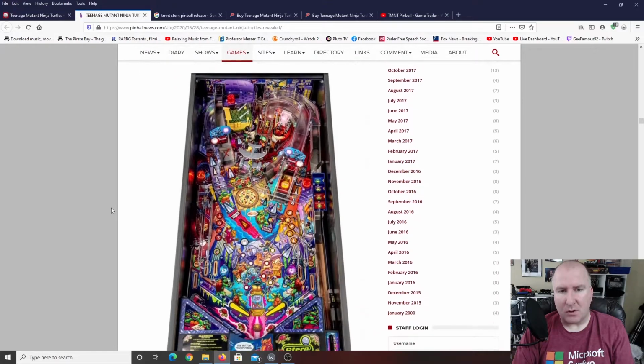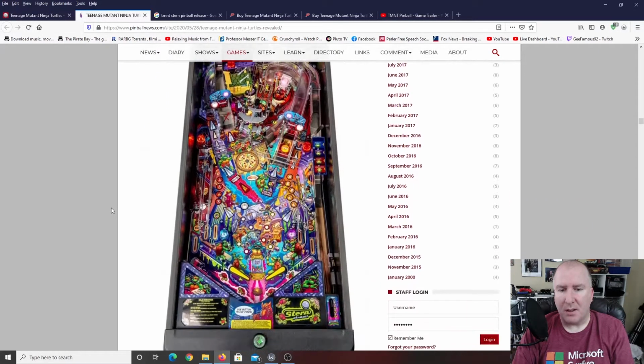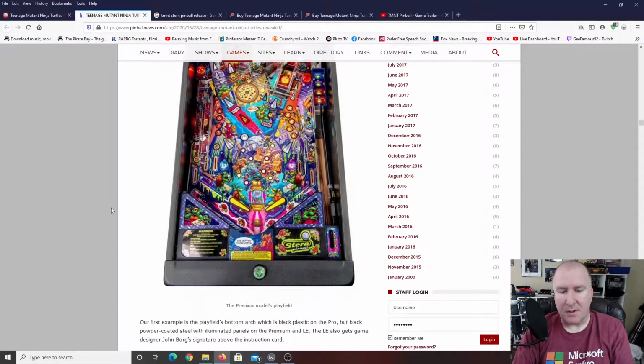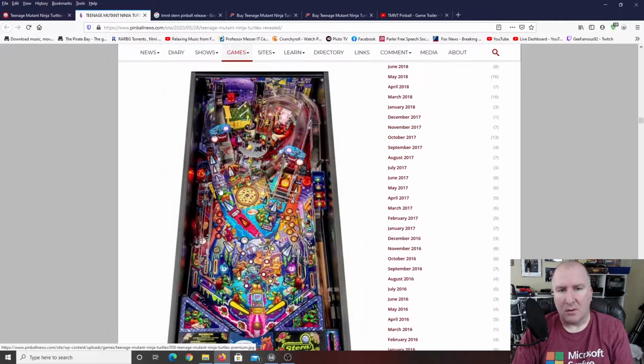So look at the playfield here. This is going to be the Pro version. Oh, premium models playfield. So it's got the pizza spinner right here. You actually have the turtle van. You have, looks like 2 or 3 different ramps going on here as well, which is pretty awesome. I do like the looks of a good pinball machine.